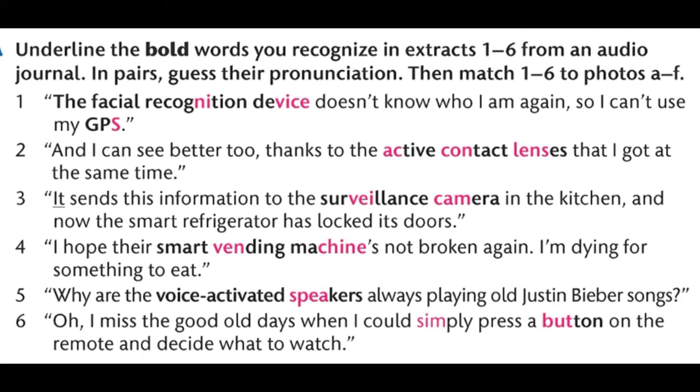So let's do the exercise here about the photo. Let's check which sentence matches each photo, right? Number one, the facial recognition device doesn't know who I am again, so I can't use my GPS. Number two, and I can see better too, thanks to the active contact lenses that I got at the same time. Number three, it sends this information to the surveillance camera in the kitchen, and now the smart refrigerator has locked its doors. You see? Number four, I hope their smart vending machine is not broken again. I'm dying for something to eat.